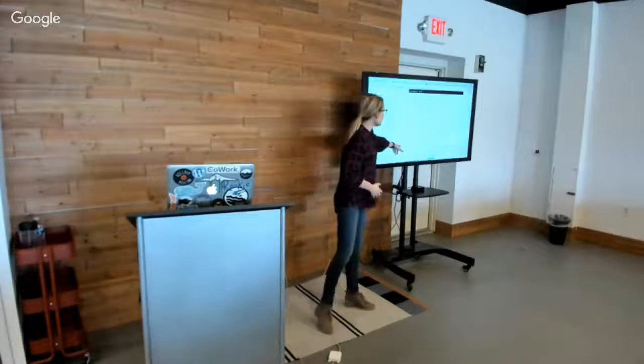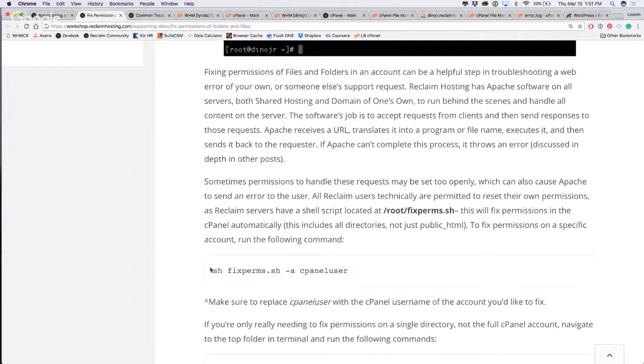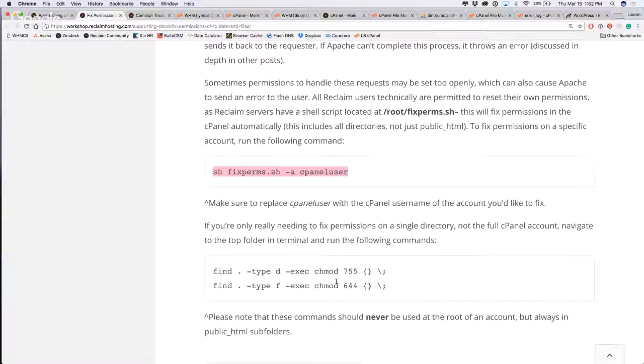So running this FixPerms script can be really helpful. And there's no harm in running this, okay? So even if there's nothing wrong on the site, I can still run this and it doesn't do any damage. So it's great, it's just a fail-safe to check.